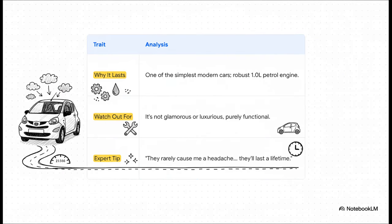And for a brilliant example of the beauty of simplicity, look no further than the first-gen Toyota Aygo. This is one of the simplest modern cars money can buy. Seriously, its tiny 1-litre 3-cylinder petrol engine is so robust, it's incredibly cheap to run, and it's super easy to fix. No, it's not glamorous, it's not luxurious, but as a little city car that will basically last a lifetime, it's almost impossible to beat.